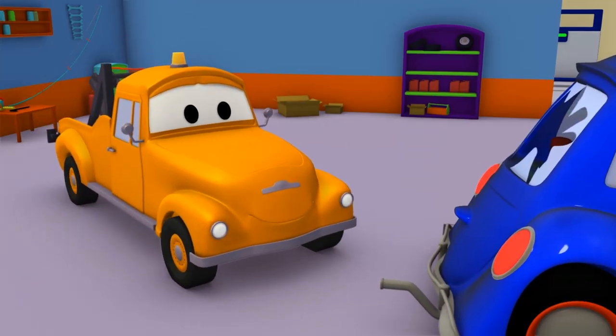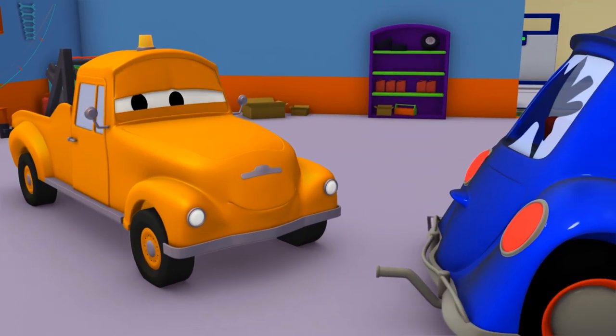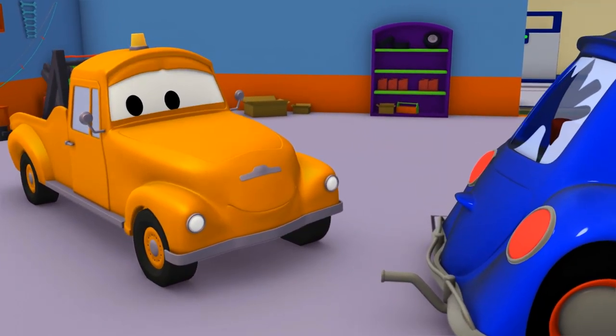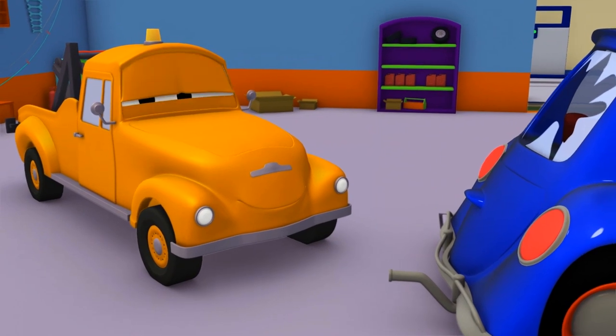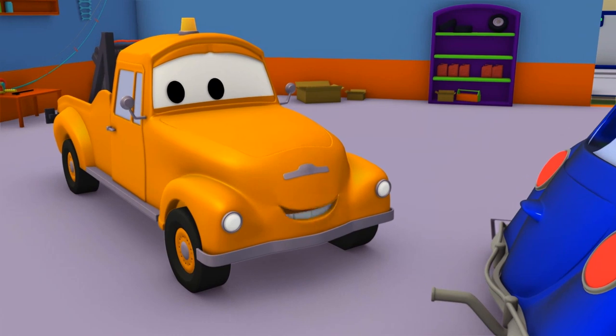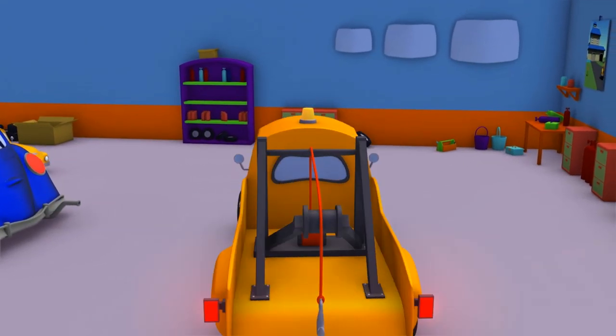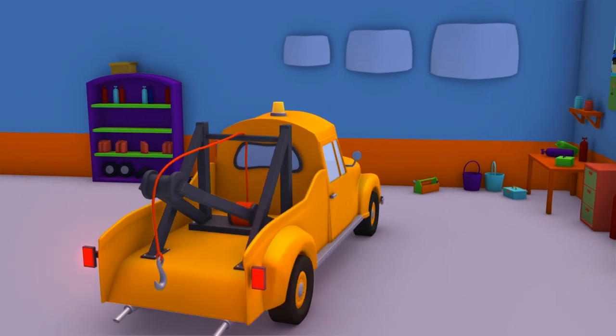What's the damage? Ah, a cracked windshield and soaked interior, eh? Can you fix it? Great. Let's get to work then. What's first, Tom? Ah, the new windshield.